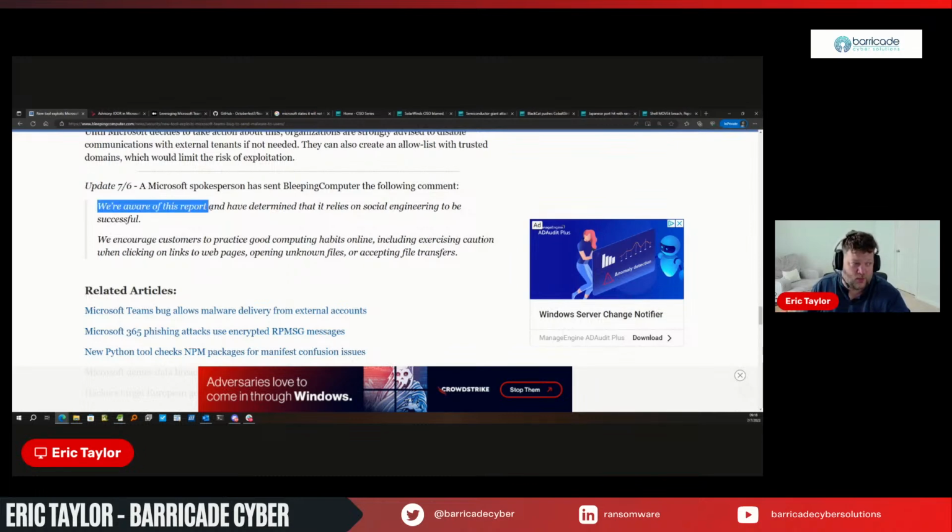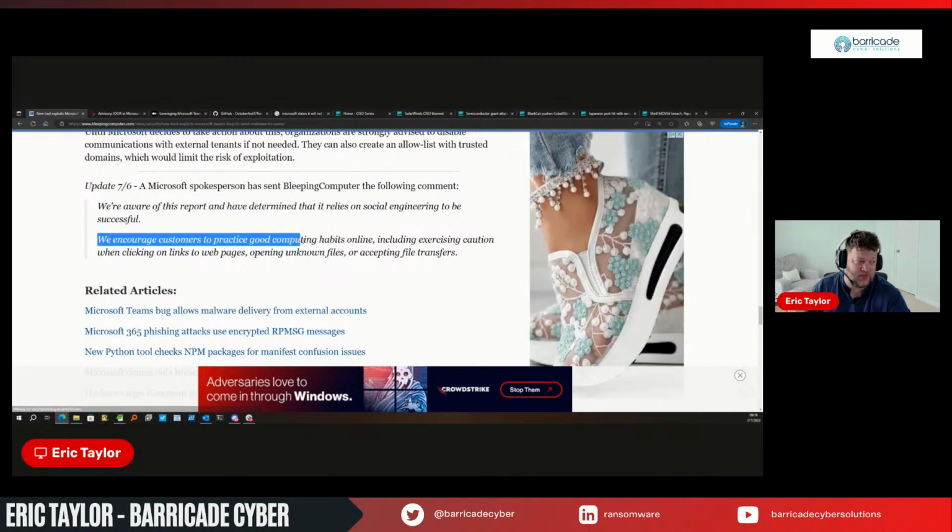What's really alarming, and where I want to bring attention, is that a Microsoft spokesperson has told Bleeping Computer, we are aware of this report and have determined that it relies on social engineering to be successful. We encourage customers to practice good computer habits online, including exercising caution when clicking on links to web pages, opening unknown files, and accepting file transfers. All right, ladies and gentlemen, there's a big problem with that statement.